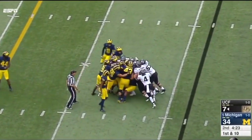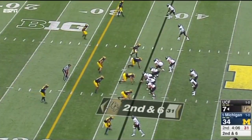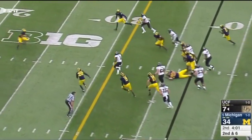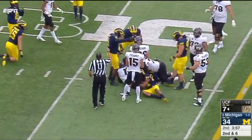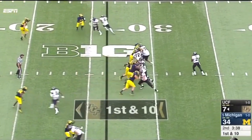The first player through. Have a good showing, and it's not going their way so far. No penalty on the play. In fact, Michigan is yet to be flagged on the afternoon. Here's Juwan Hamilton crashing out. Ball came out. Has not been kind to Michigan, but it's working out so far here today, up 34-7.